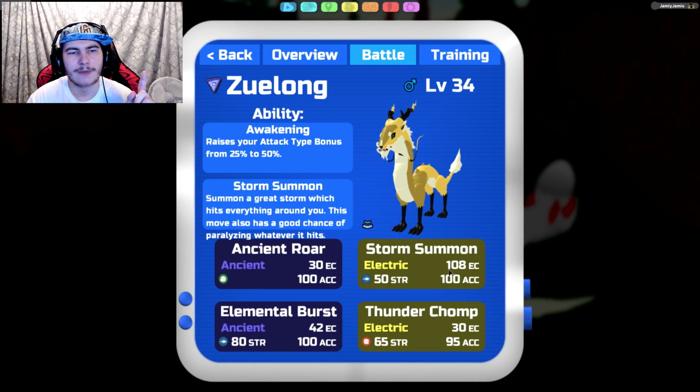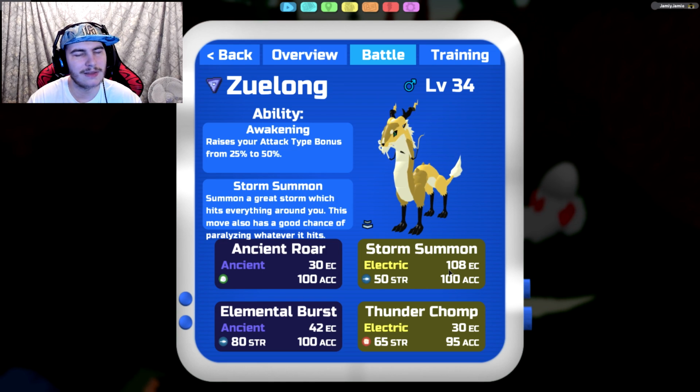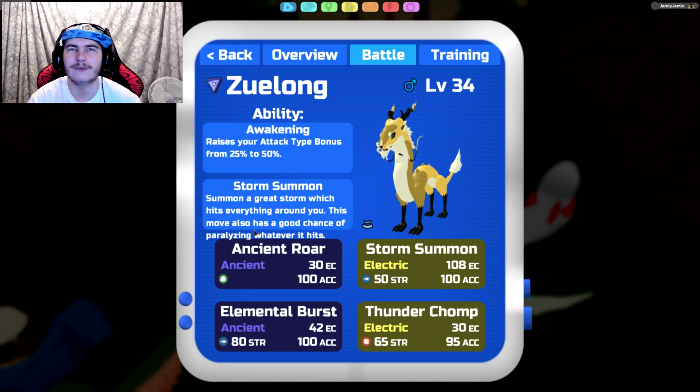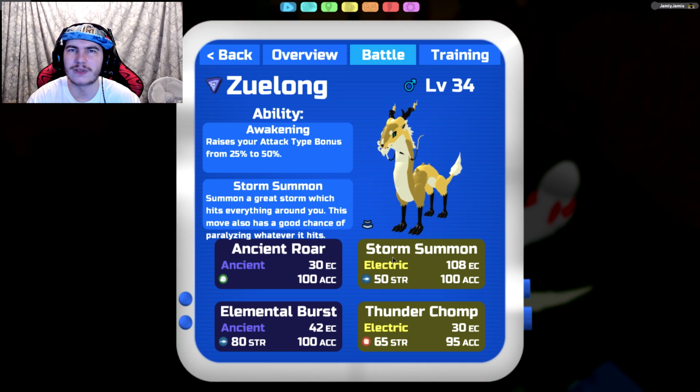The reason why, imagine Dark Void, I guess, in a sense. I don't know if Dark Void hits your own teammates or just the opponents, but pretty much Storm Summon, in double battles, hits everything on the field, your teammate and the 2 opponents. Also, it has a good chance to paralyze, so we can assume that's either 25% or 50%. I would say 50%. So I would say that's a really good move. Again, not really good for singles, but it would be really good for doubles. It doesn't do too much damage, as you can see. 50 isn't really that good, but whatever.